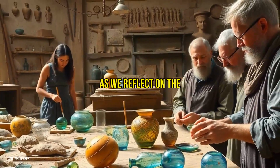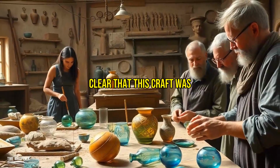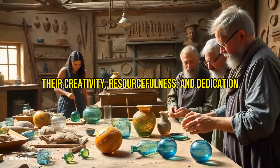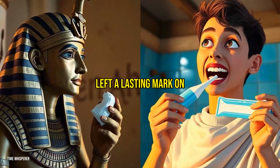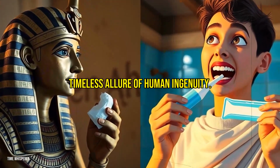As we reflect on the artistry of Egyptian glassmaking, it's clear that this craft was more than just a technical achievement. It was a testament to their creativity, resourcefulness, and dedication to beauty. Their glass creations not only adorned their world but also left a lasting mark on history, reminding us of the timeless allure of human ingenuity.